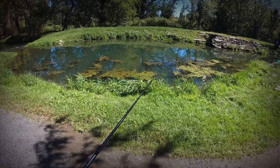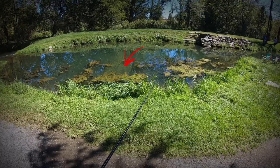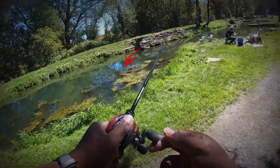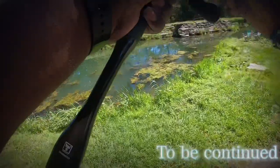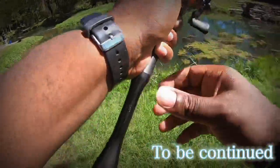Here comes one. Okay. Oh, I gotta grab my net.